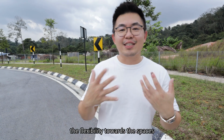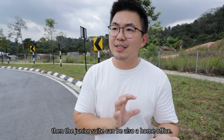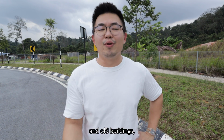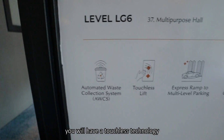And on top of that, the flexibility towards the spaces, where the kitchen can be converted, then the junior suite can also be a home office. And this is the main difference between modern buildings and old buildings, because now you will have the EV charging ports, you have automated waste management system, you have the touchless technology for your lifts.